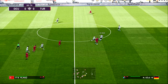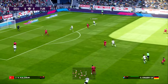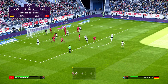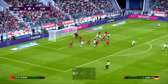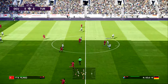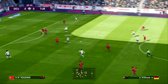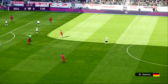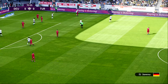Tries to get it forward quickly. And here's the chance to counter. Forward it goes. Gnabry. Now it's Gnabry. Attempt, but not quite good enough. Toni Kroos. Kimmich plays it forward. And he's there to hoof it away. Knocks it away. Ball's out once more.